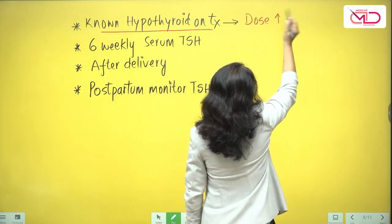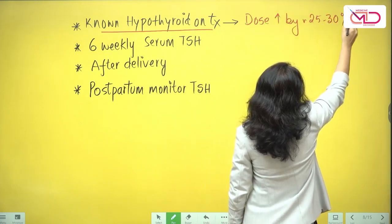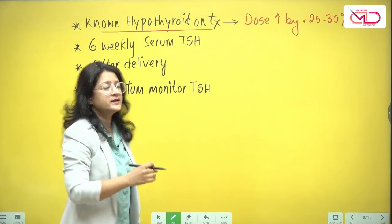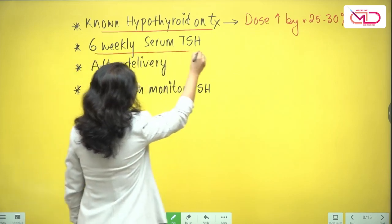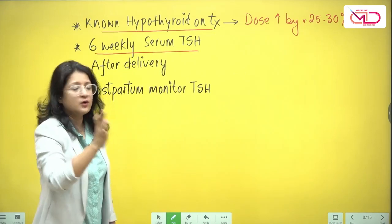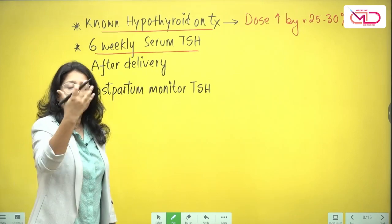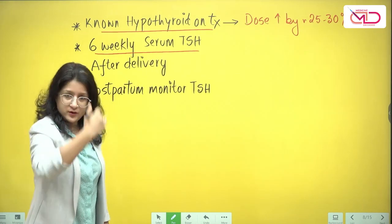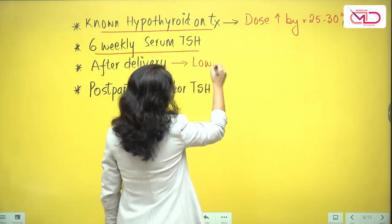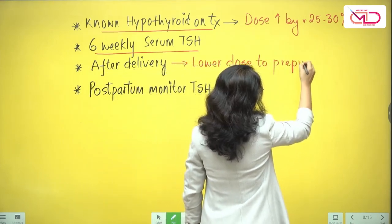One should begin by increasing the dose by about 25 to 30% of whatever she was taking pre-pregnancy, but this dose needs to be titrated throughout the rest of the pregnancy. So 6 weekly serum TSH values are checked, and then one can titrate the dose according to the serum TSH levels. Now after delivery, her requirement for thyroid hormone is going to come back down, okay, it's going to fall. So after delivery, we should lower the dosage to whatever the pre-pregnancy dose was.